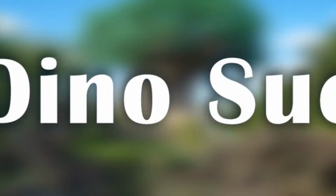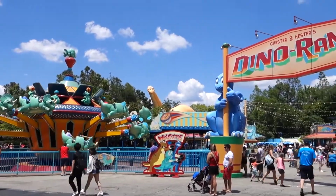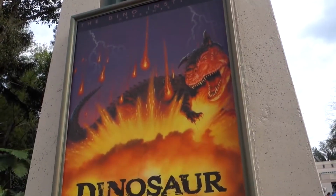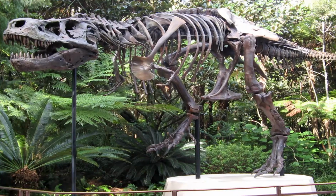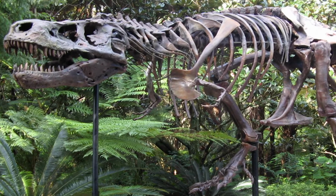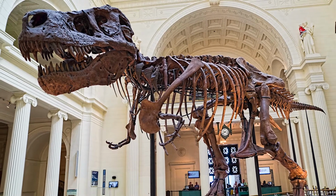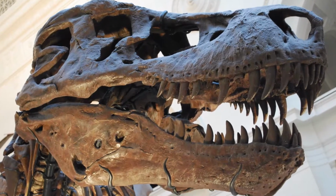Number 6. Dino Sue. And while we're on the subject of dinosaurs, while walking through Dinoland USA, you might have noticed a Tyrannosaurus Rex skeleton near the entrance to Dinosaur the Ride, and didn't really give it a second thought. I mean, yeah, it's a dinosaur skeleton in a dinosaur-themed part of the park. Not surprising. But that skeleton is actually an exact replica of Sue, the world's most complete T-Rex skeleton that was found in South Dakota in 1990 and is now on display at the Field Museum of Natural History in Chicago.